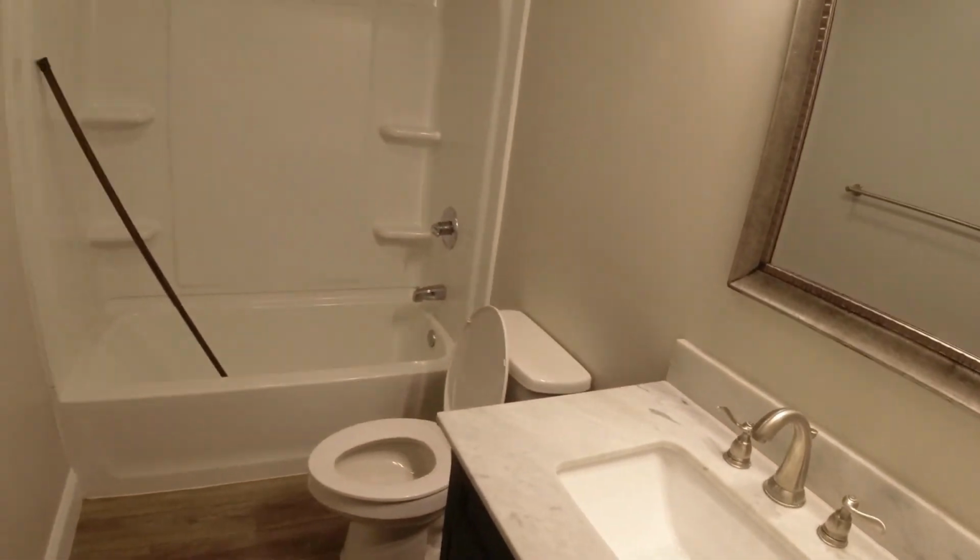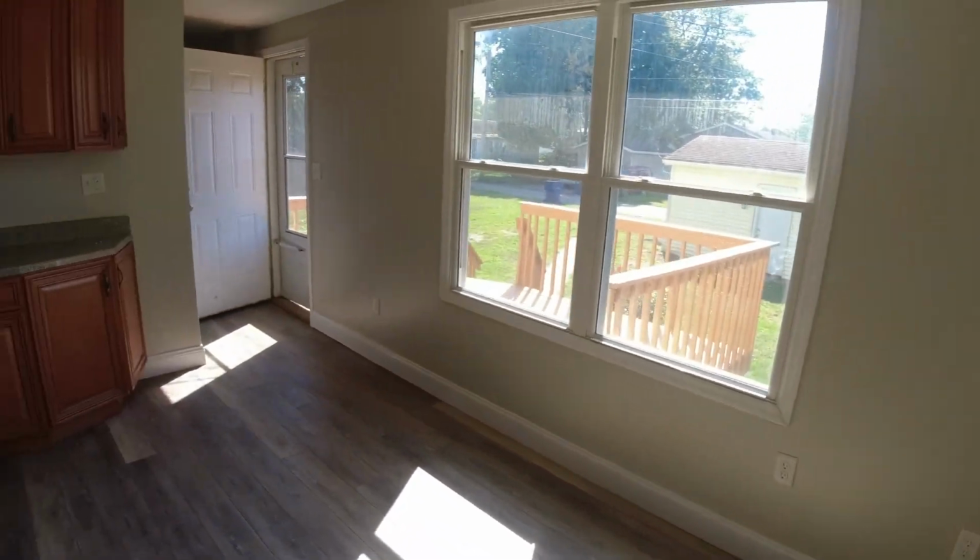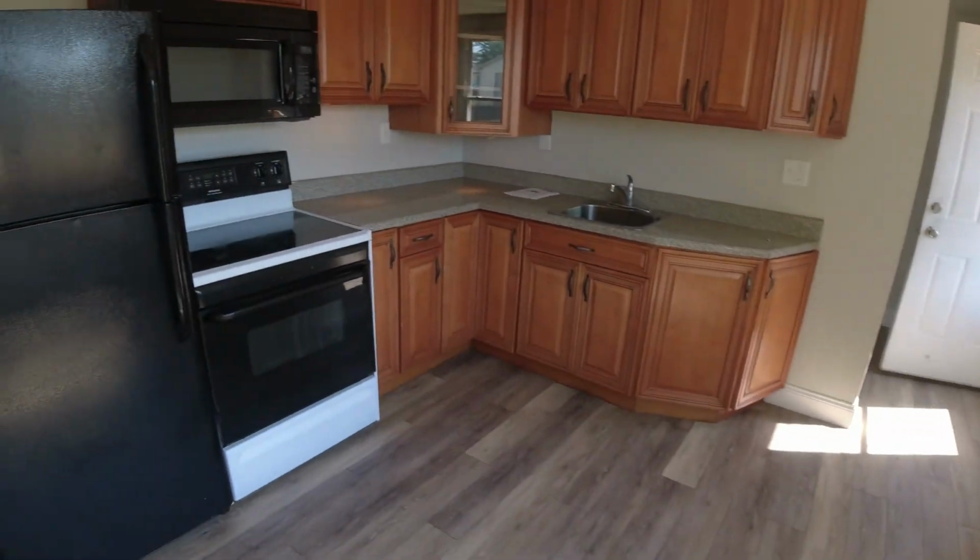Bathroom, didn't have to do much in here. Just a little cleaning and painting. We did end up painting all the doors and trim just because they were so dirty. Tried to clean them, and you know, the thing with painting doors and trim, once you start, it's hard to find a spot to stop because they won't match, and you can see one's obviously wider than the other, so we ended up just doing it all.